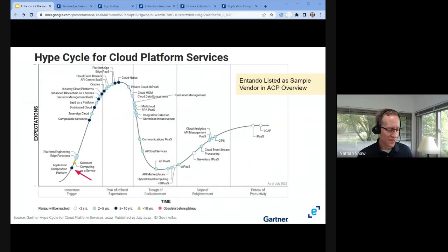Many of you probably saw this slide from late last year when we were added into one of the new hype cycles. We are listed as a sample vendor, early in the adoption curve. If we had to draw this curve today, it would probably be a little further up this initial slope. But we were mentioned, and that's nice, in this hype cycle for cloud platform services. It's one more indication that this composable approach is important, and a lot of people are adopting it.